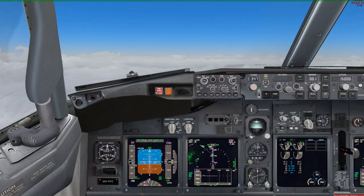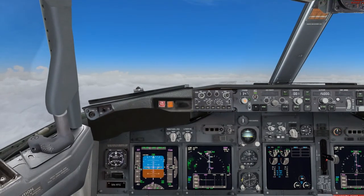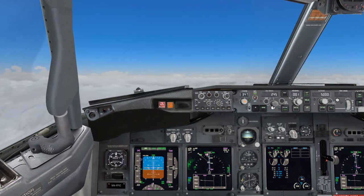Lossy 535, descend to 5,000. Down to 5,000, Boston 535.